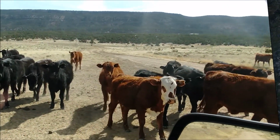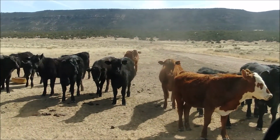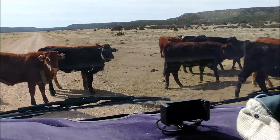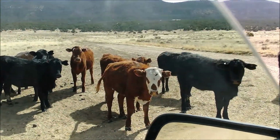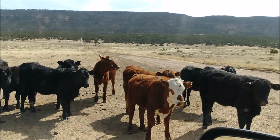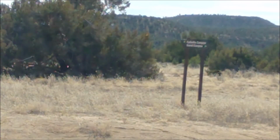I don't know if this bodes well for me or not. I'm being surrounded by cows. Wow. I think this is my turnoff, but I'm trying to check. Whoa. Not 100% sure. Okay, according to my instructions, we go left and stay on Cibola Canyon Road.